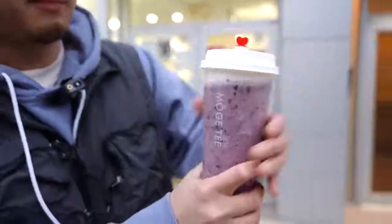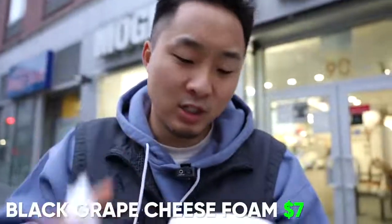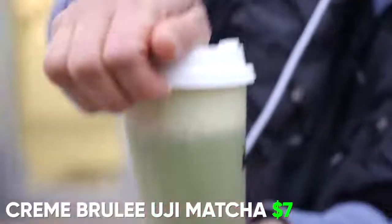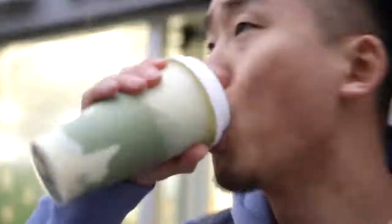With the black grape cheese foam, let me just pop the top. If you just eat that straight up, not gonna lie, it might be a little too creamy and salty. Blended black grape, the juice is at the bottom. Nice little salty, creamy topping. Creme brulee, uji matcha. You guys know uji matcha. Top quality matcha here. That's decadent, bro. This is super smooth. And it's got all this creme brulee cream right here, man. I don't even know how many calories this is, but I don't even care.